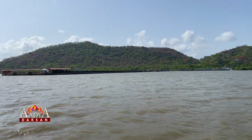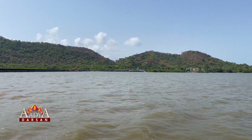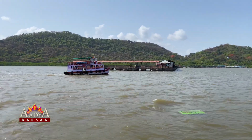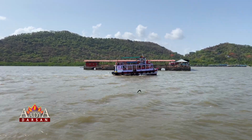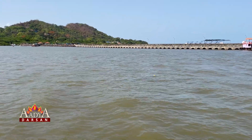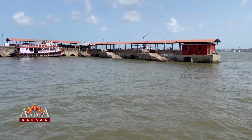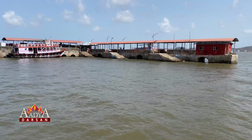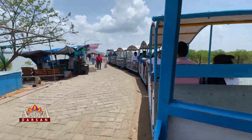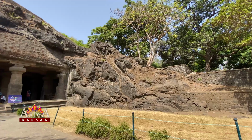The island is 2.4 km in length with 2 hills that rise to a height of about 150 meters. Covered with clusters of mango, tamarind and karanj trees, it covers the hills with scattered palm trees. The Great Cave is located about a kilometer walk up a steep graded uphill.